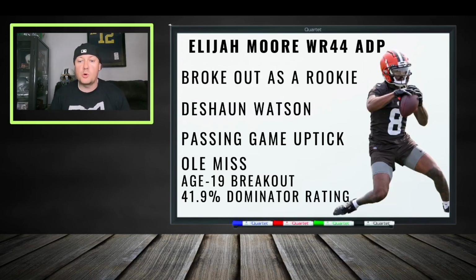Moving on to Elijah Moore, wide receiver 44 in ADP. We love Elijah Moore. I talk about him a lot. Broke out as a rookie. Has Deshaun Watson, who should kick things up this year. We should also see an uptick in the passing game. The clips from minicamp looked really good. Looks like this team's gelling, especially on offense when they're throwing the ball.